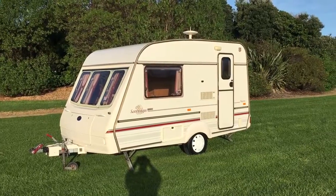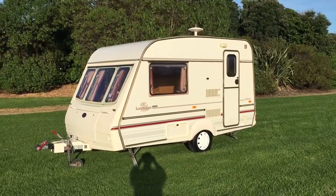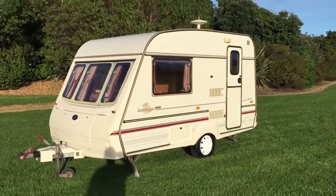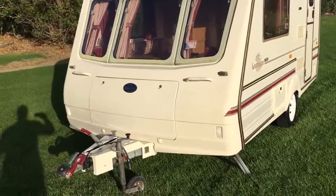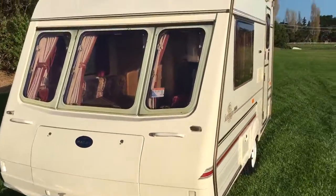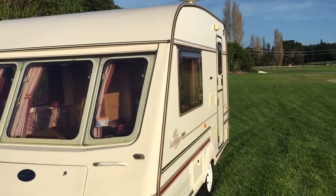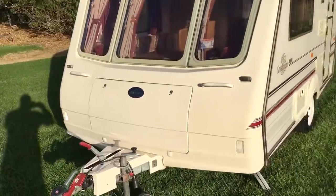It's a year 1998 Bailey Sovereign Maru 2 berth end kitchen caravan. Let's have a look around the outside. Gas locker up front there. Brand new full gas bottle included within the sale price, power lead, you name it, all included. Alco stabiliser at the front there.